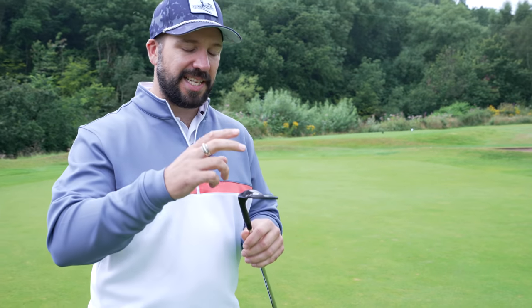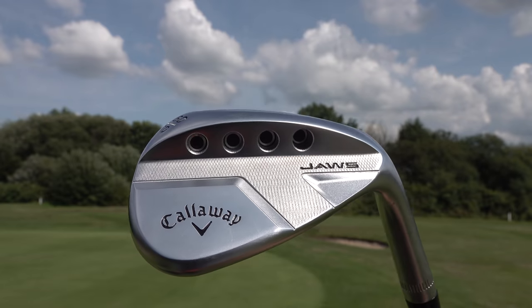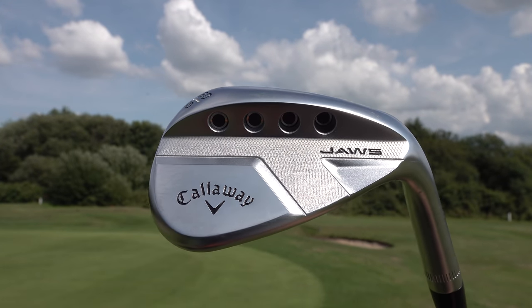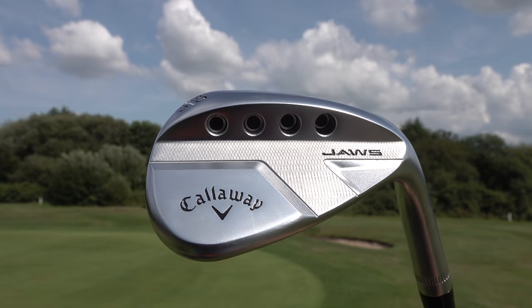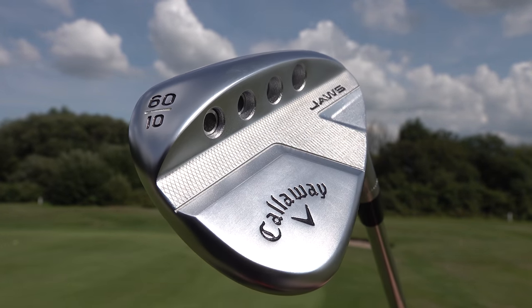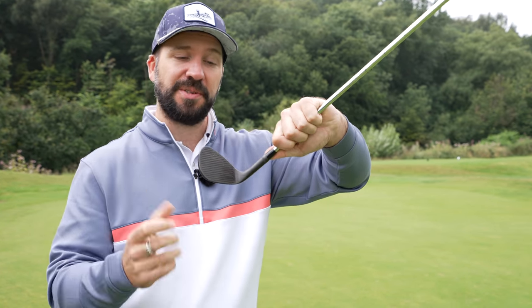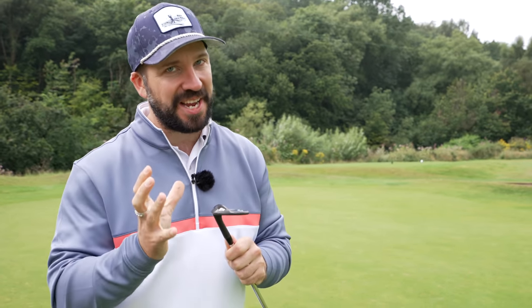And when you have a look at the marketing that Callaway have sent with this wedge, this is all about making a full toe wedge a little bit more appealing to the general public. They were finding that the PM grinds were getting a little bit too specialized. Now, what I translate that to is they weren't selling many PM grind wedges because they looked a little bit funky. So now they've honed it down and made this full toe design. And I've got to be honest, they've done a really good job.